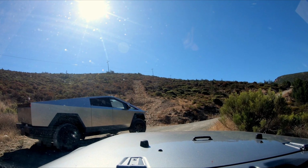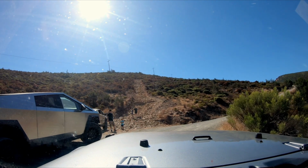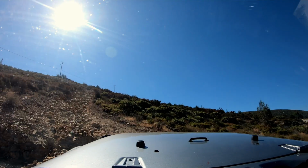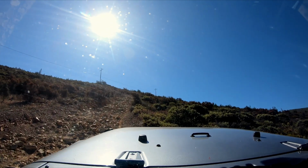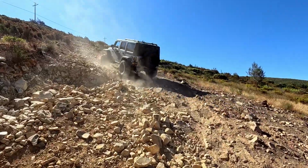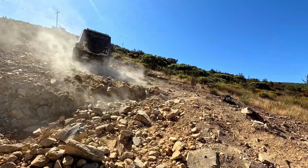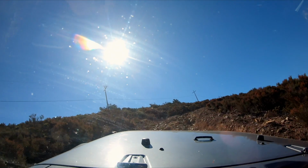Partway up Minnewawa Truck Trail, we came to a steep climb covered in loose rocks. I went up first in my Jeep, and John followed in his Cybertruck. John had some trouble on part of this section, but once he changed the settings on the Cybertruck, he had no problem. This is me going up in the Jeep. John comes up later in the Cybertruck.